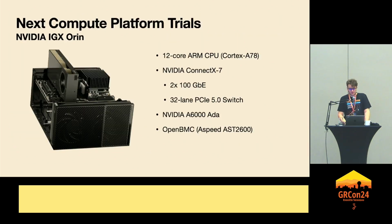We are testing our new compute platforms. One of them is the IGX Orin. That is basically an ARM Orin, like a Jetson, coupled together with a ConnectX that serves like a PCI switch. So we have 32 PCIe 5 lanes, and 16 of these lanes are used for an A6000 card, or a 6000 Ada. The other ones are connected to the ARM cores. So the data comes in directly through the ConnectX and goes to the GPU.